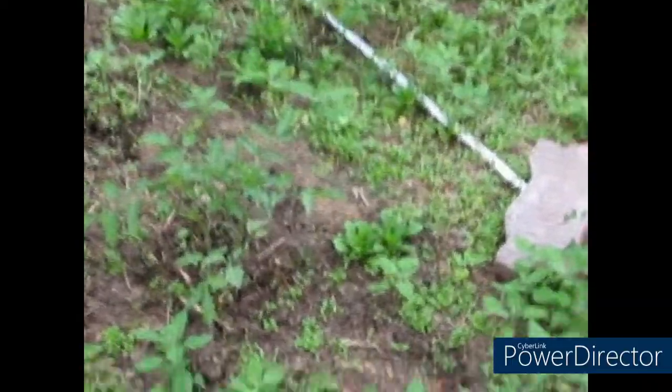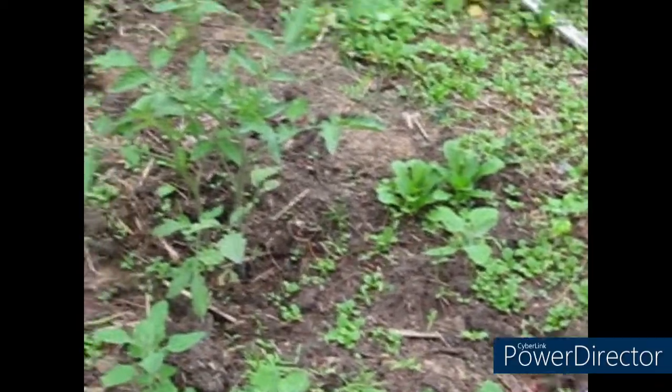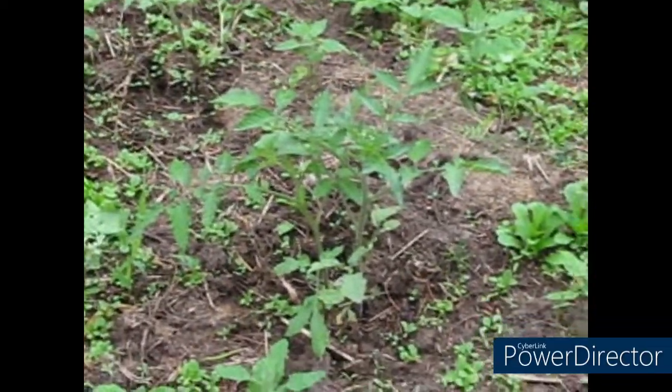I just got these in the ground maybe 2 weeks ago. But you can see the difference between the bags. And I'm going to go get some chicken compost, and I'm going to compost these up. But I have to get in here again.